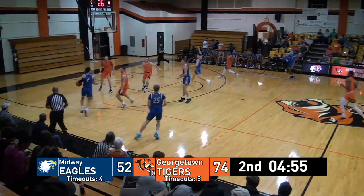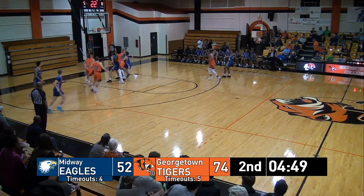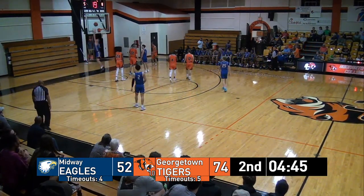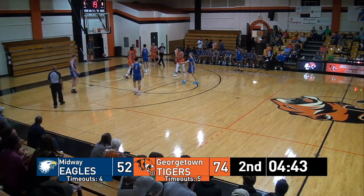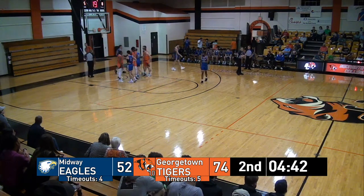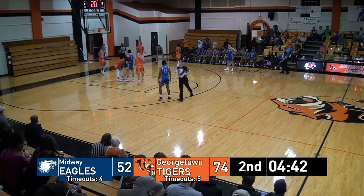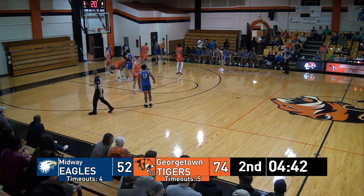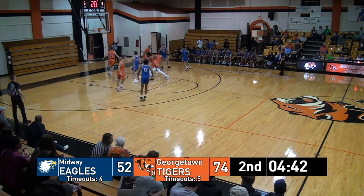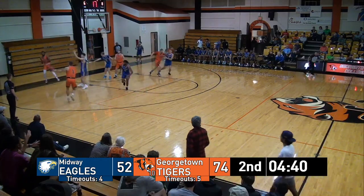Here comes Miller. Miller driving, fires to the key. No good on the three-point shot, and foul on Seth Johnson. Johnson's got two. Donnie in the corner, and not quite.